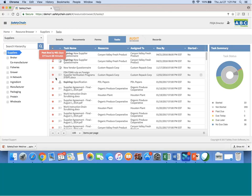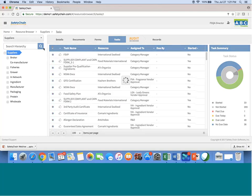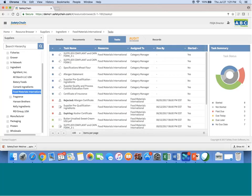How nice would it be if a system, think of it as your personal assistant, starts emailing you and going, hey, Jill, by the way, this document's past due. This document needs to be completed, right? And I'm showing this from a supplier example, obviously. But the idea is that this is quite simple for any of your internal documents, your supplier program. What if you want to search and find that specific supplier? Hey, let me drill into this Food Materials International, one of my suppliers. I can see all of their documents I can require. I can see if any of these things have been past due. And I can see maybe things that I should follow up on, right?